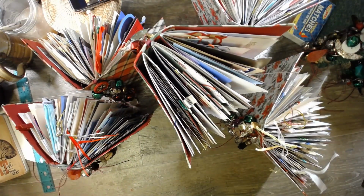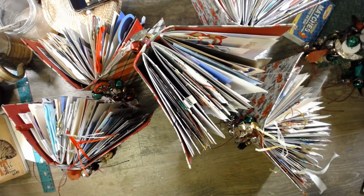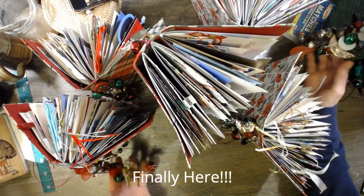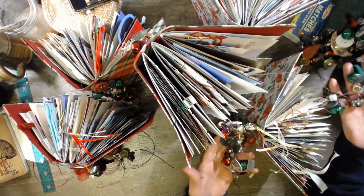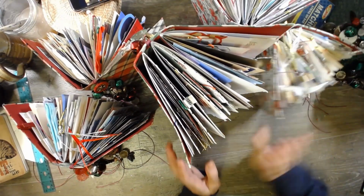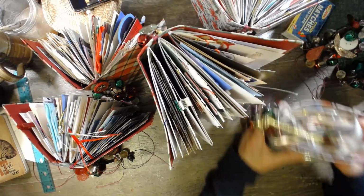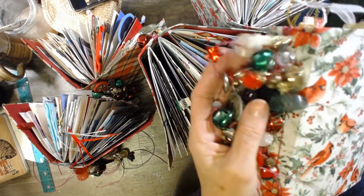Guess what we have? We have what I am calling my Jingle Bell junk journals. And now that is why. Aren't they pretty? Oh my gosh, wait until you see these. They're just loaded, loaded, loaded. The little ones can hardly close. The bigger ones close a little bit better, but these seem a little fatter because they're little chunky monkeys. Let's just take a look at these, shall we?